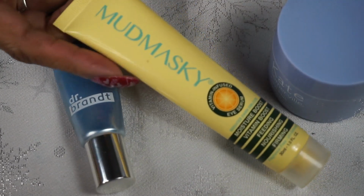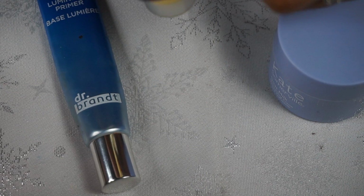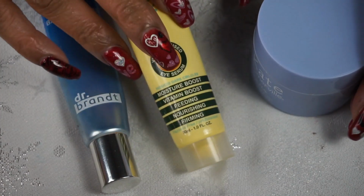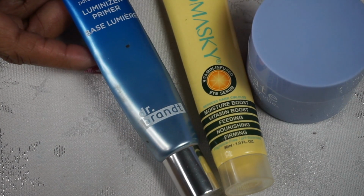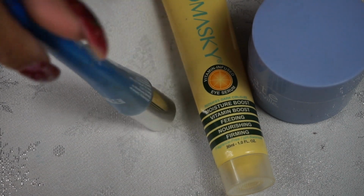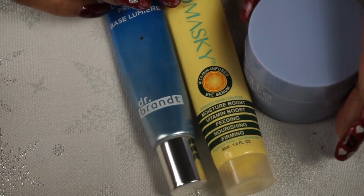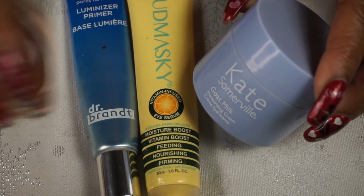For my eye cream, I brought out my Mud Masky serum. This doesn't have a lot in it. I think it's about down to here, but you don't need but a little. But I'm trying to use up things that I have just a little bit in so I can pull in some other. But we're going to try to use that up. And as well with the Dr. Brandt Luminizer Primer, there's not a lot in here. I might have to cut it open, but there's not a lot in here, and I've had this for a long time, but it is very hydrating, especially now it's the winter time. You need that extra hydration. So those were my primer, eye cream, and my moisturizer.